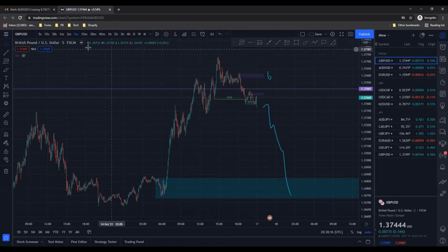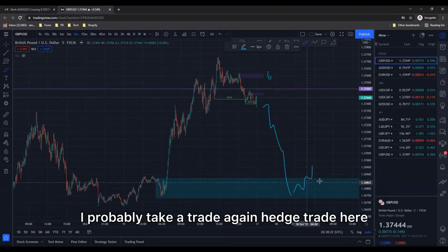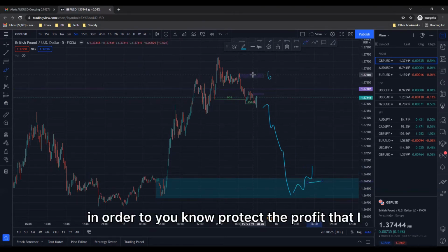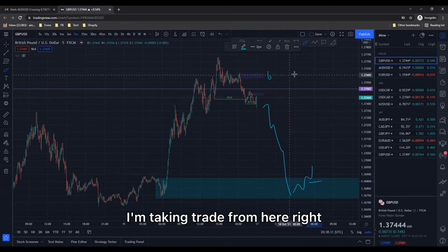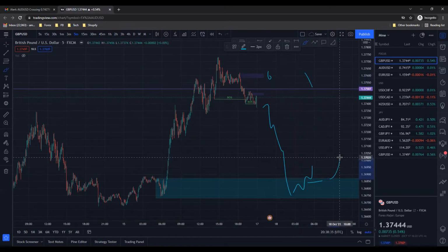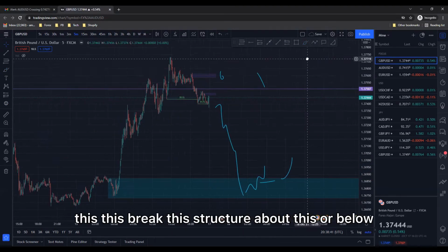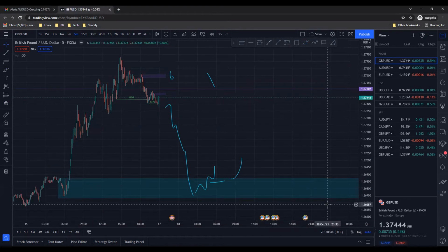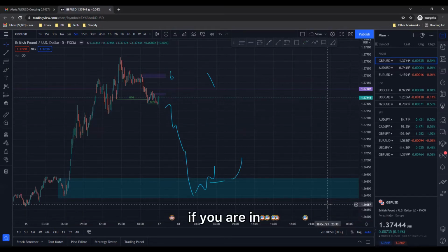If I see a bullish reaction here and it makes a breaker structure, I probably take a hedge trade here, in order to protect the profit from the trade I'm taking from here. So I'm selling from here and buying from here. Either way, I'm going to win. Either this structure breaks above or below. This is one of the points where you can take this hedge trade if your bias is not confirmed yet and you still want to take a trade and protect your profit.